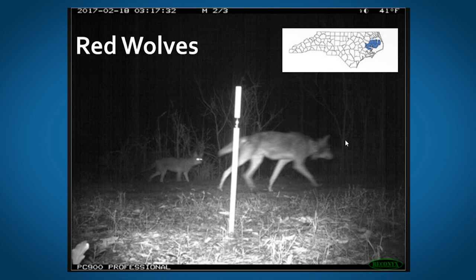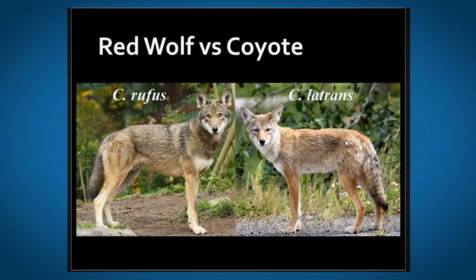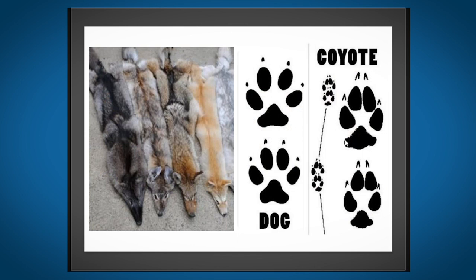So that's always the first question that people ask me. They're like, do we have red wolves down here? And again, because they kind of can look similar, and especially with those color changes, people think, oh, we have red wolves in North Carolina, that might be a red wolf. We don't have red wolves down here.